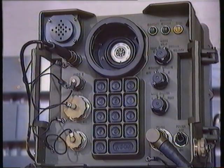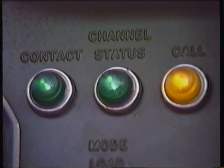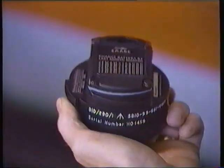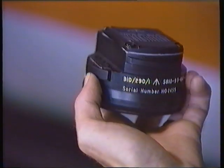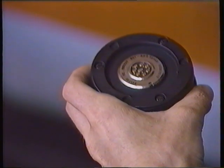Then switch the CIG on, which should make the contact, status, and call lamps light up, and you should hear the PTD absent tone. Next, load your PTD, which contains a cryptographic fill that makes the system secure and provides you with a unique electronic identity.